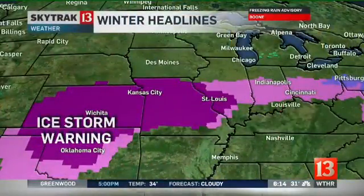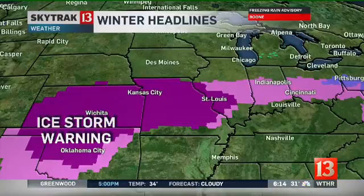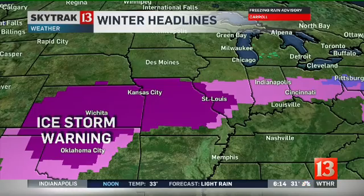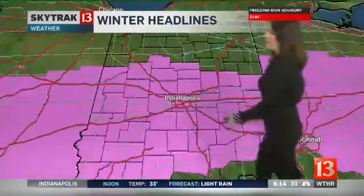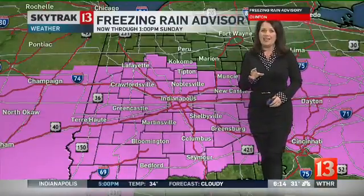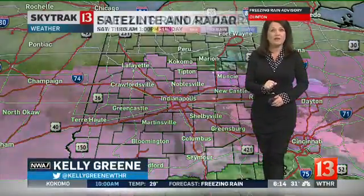And we are watching out for the threat of that rain moving in this morning. Unfortunately, it has been a very dry environment. So now we're starting to see that saturate, and we're going to see some freezing rain. Ice storm warnings off to our west, including Kansas and Missouri and Oklahoma at this hour. Here at home, we do have a freezing rain advisory. It continues until 1 o'clock tomorrow. I do think the brunt of it will actually be this morning.